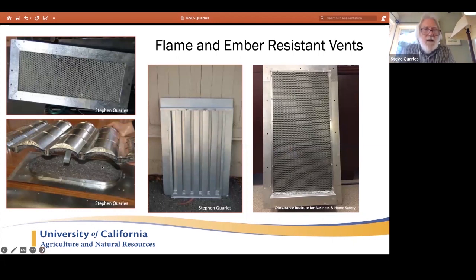There's one section in the California Building Code, Chapter 7A, that specifies what vents have to do, and the language says that vents have to be able to resist the entry of embers and flames. And that led to the development of a number of commercially available products that were intended to do exactly that. And we see on this slide just examples. Actually, these are all that are commercially available today.